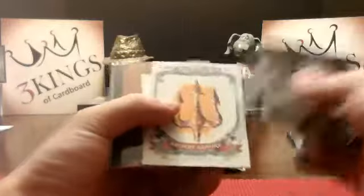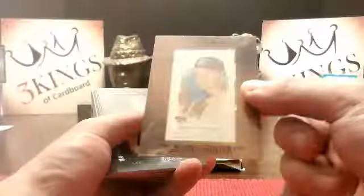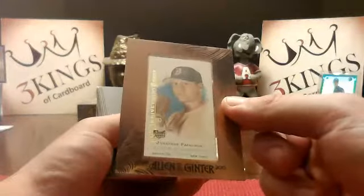See a frame. Looks like a 10th anniversary. We got Jonathan Papelbon for the Red Sox. Oh, that's a rookie buyback. That's kind of neat.